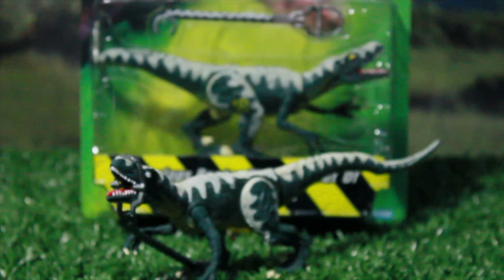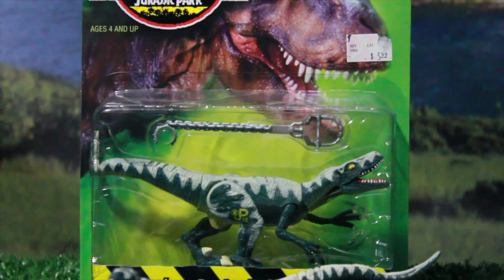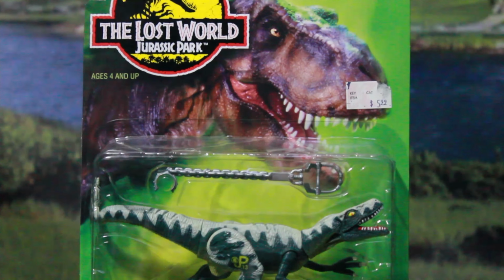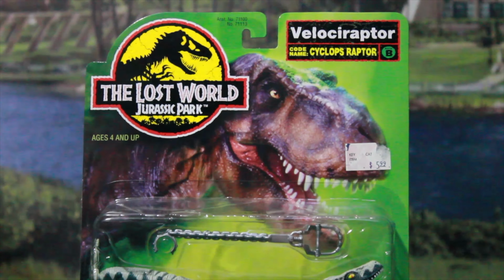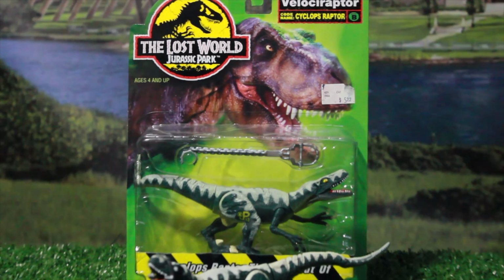Overall, I really like it, even though I got frustrated while trying to play with it, since it's really hard to keep it standing. And it's kind of hard to attack other figures with it. But that's my 9-year-old talking.